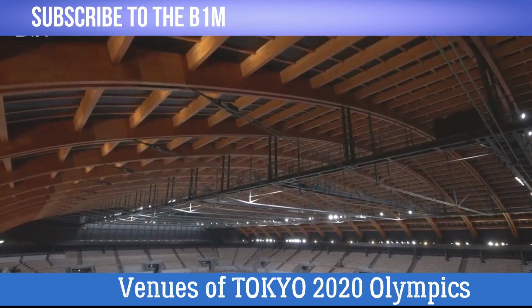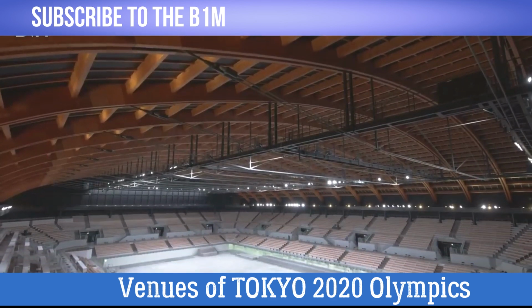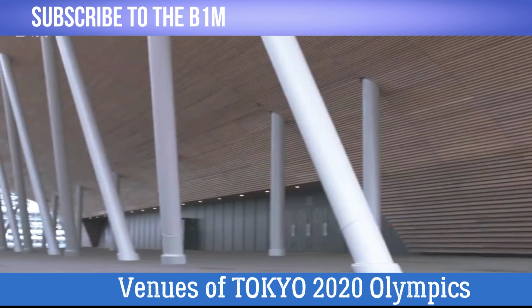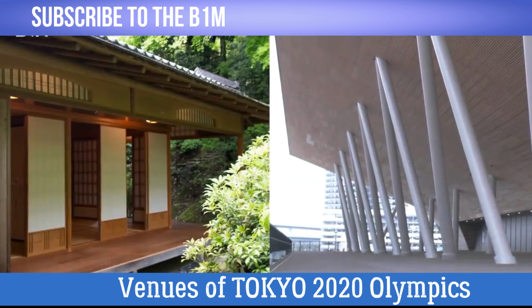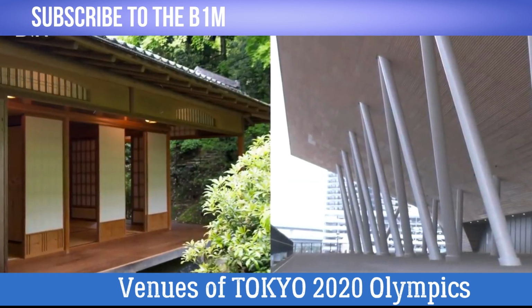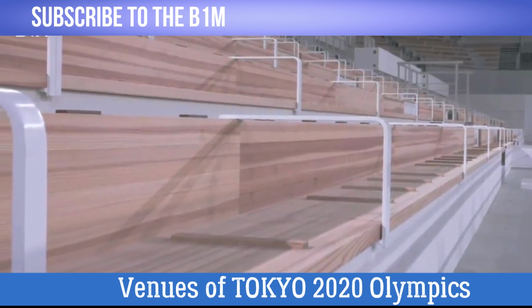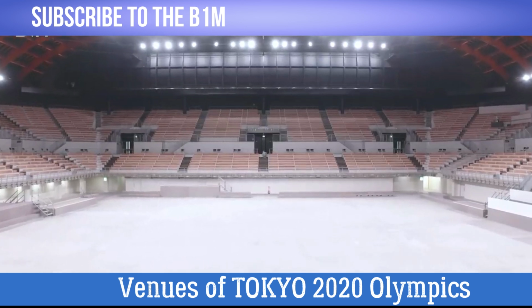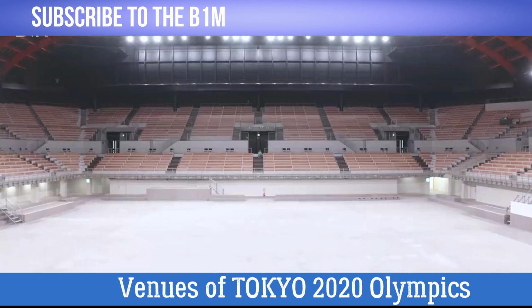Intended as a showpiece to Japanese craftsmanship, the venue has a 120-metre-long arched timber roof, the largest of its kind in the world, along with slanted walls influenced by the engawa verandas found in traditional Japanese homes. The roof beams and seating are also made of timber, while the lack of steel framework creates a large open space in the centre with uninterrupted views for spectators.